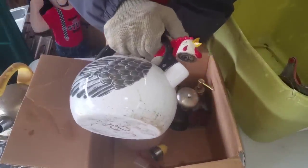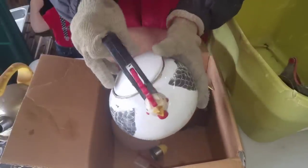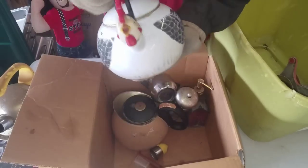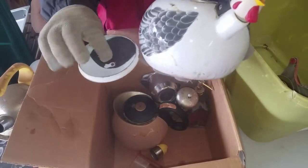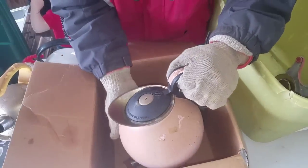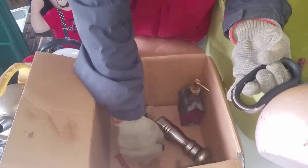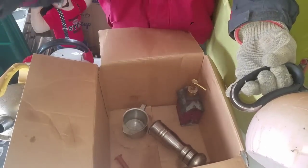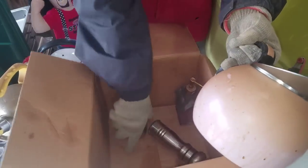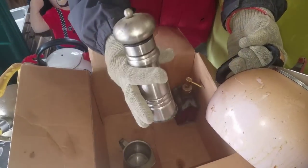Little rooster, and then... at least, I'm guessing that's what it would sound like. So when it's going off, it's like the rooster's crowing. That's cool. And there's something inside. Another piece inside. This one's just a big one. A biggin'. That one probably goes on the IKEA, yep. Some other odd things. Huh. Stainless steel pepper grinder.